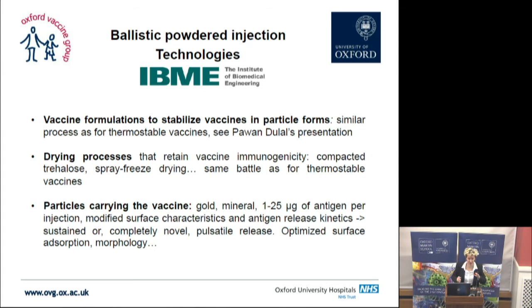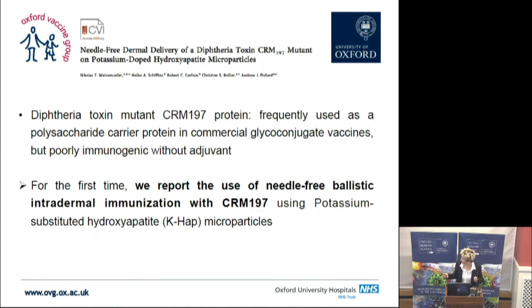They can also optimize the surface adsorption and the morphology of the particle to make them go in the right place in the tissue. So, a bit more detail on that study that we conducted with them. We used the diphtheria toxin mutant CRM197 protein. It's a protein that's frequently used in the vaccines against pneumococcus and meningococcus in these commercial vaccines, because these vaccines are based on the sugar moiety of the bacteria, the polysaccharide. It's not very immunogenic on its own. So what we do is conjugate it to a protein carrier and then the vaccine becomes immunogenic even in infants. So we thought that was a good model antigen to use.